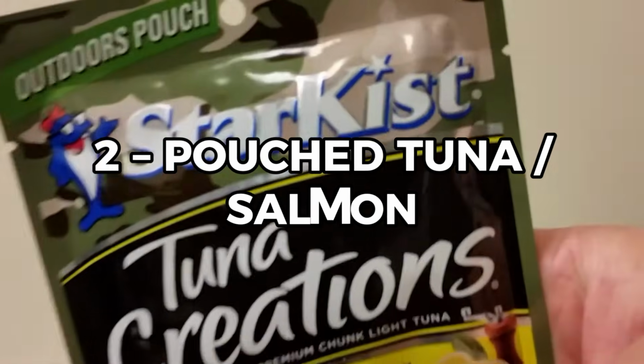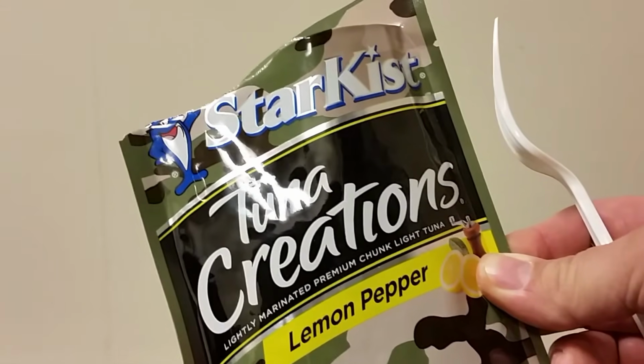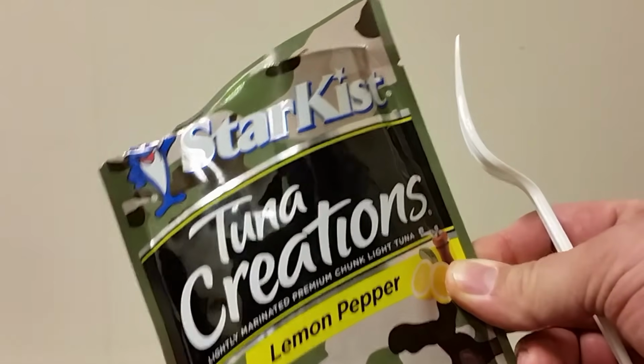2. Pouched tuna. It may be the same tuna, but the way it's packaged can completely change how you use it in an emergency.